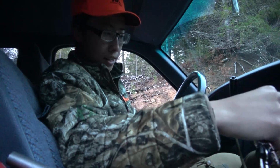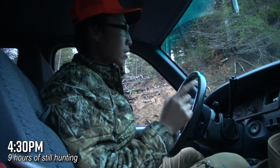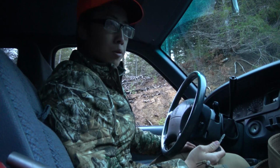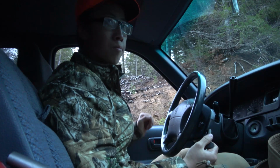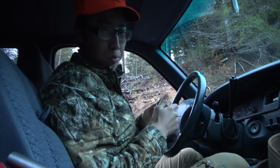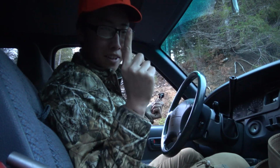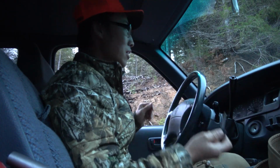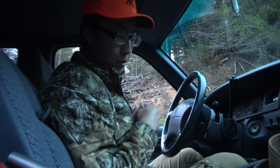We tried today. Didn't see a single elk today, but that's part of the pros and cons of still hunting in the timber. You don't have a lot of visibility, so chances of you seeing elk are slightly lower. But at this point, I don't want to just see elk. I want to see the one legal bull that is meant to be mine. So it's getting dark, so I'm going to head back to camp and try again tomorrow.